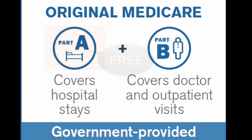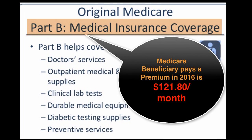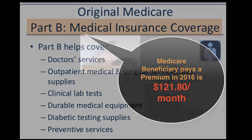Now your Part B of Medicare is your medical insurance. So this is like doctor's office visits, lab tests, outpatient surgery, durable equipment like wheelchairs. They pay $121.80 per month in 2016, and most times those individuals have it deducted directly from their Social Security check if they're collecting, and if they're not collecting, they will pay Part B insurance directly.